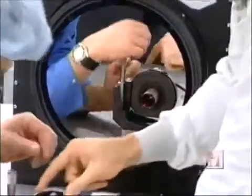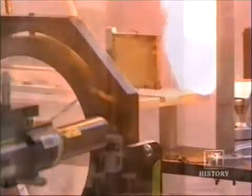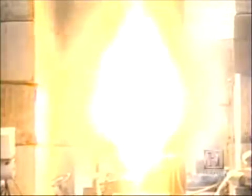Like us. We're fairly hostile, and we have our own Earth-grown futuristic weaponry. Naturally, they involve laser beams too. And we don't need alien technology. The U.S. military is working on several directed energy weapons.